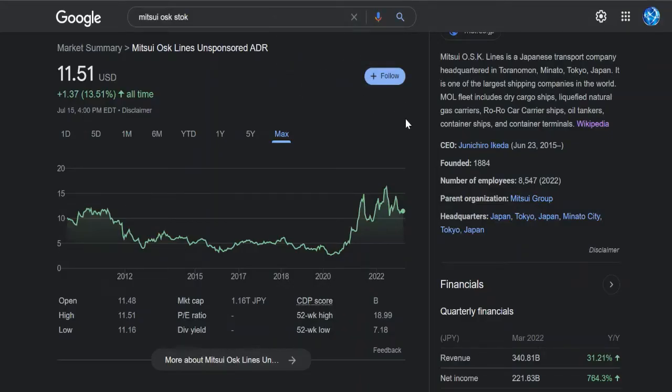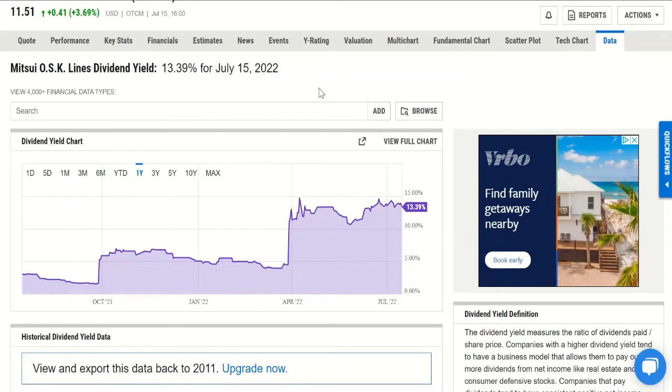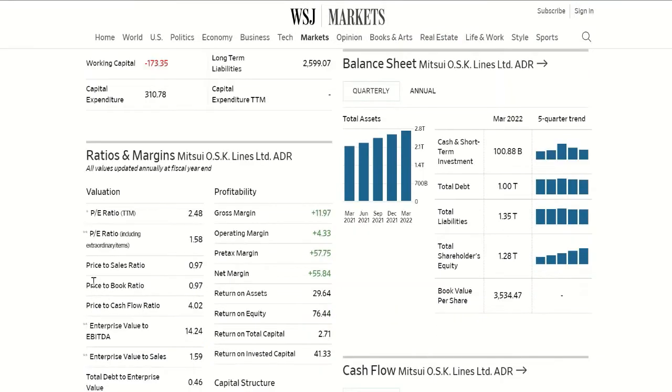Mitsui OSK Lines here, a Japanese company. Here the dividend yield is 13.39%. On a fundamental basis, price to book of 0.97, so pretty good there.